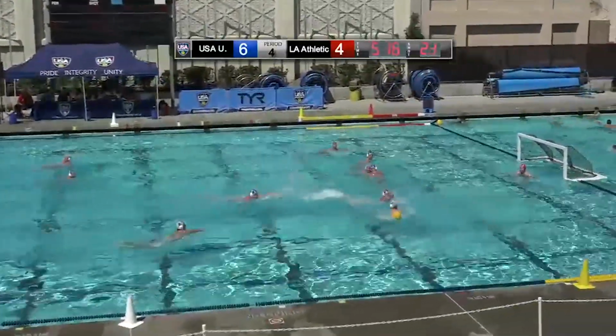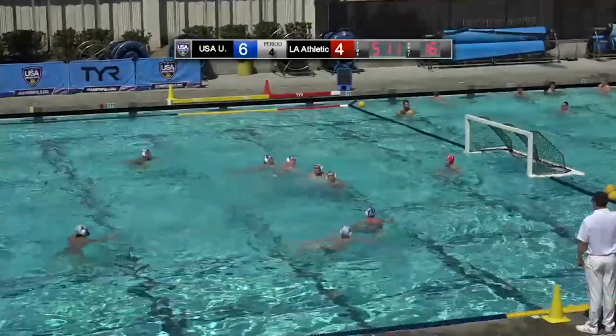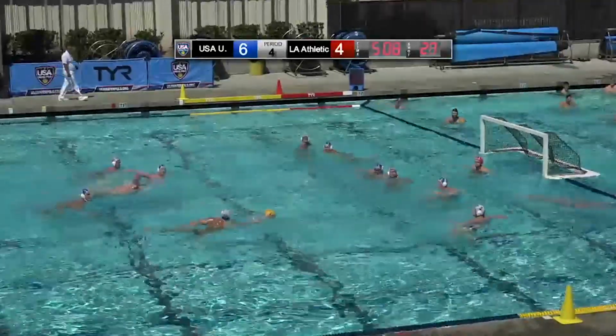Dunston moving in on the deal from Barron. LA looking to regroup. Here's Hooper. He'll pour it inside. Halleck, and an exclusion is called. So we'll go against Nick Bell. Power play here for University.